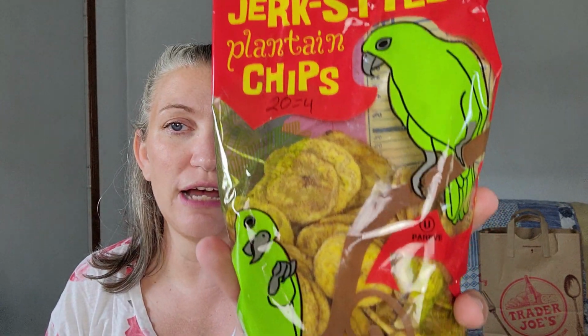Got Mr. Chaos some more of his plantain chips. These are the jerk style. And you can have 20 of them for 4 points. They're just a little bit too spicy for me. They do make some that aren't spicy, but he likes the spicy, so that's what we got.